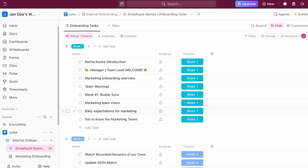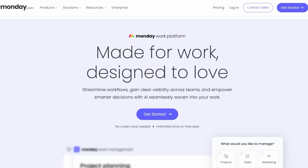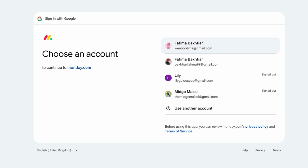Now moving on to our next application, we have Monday.com. Monday.com is visual and intuitive, and is known for its colorful, easy-to-use boards that let you visualize projects at a glance. Its key features include highly customizable boards with columns for statuses, people, dates, and more. They have automation recipes for notifications, status changes, due date reminders, time tracking, and workload management.